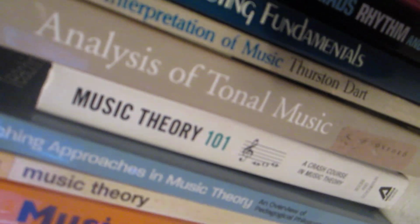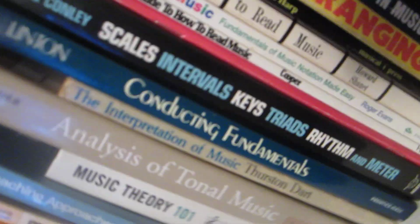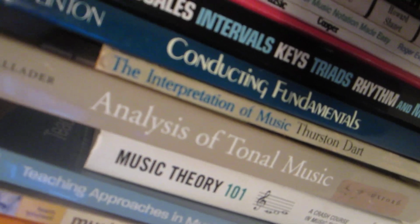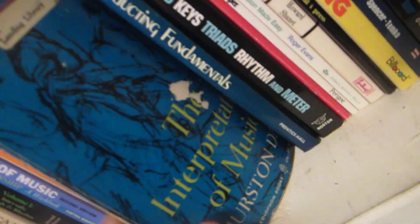Music Theory 101. I think I found this at Barnes & Noble. It's a cool, smaller book. Analysis of Tonal Music. This is actually a collegiate music theory book. Interpretation of Music. This is Thurston Dart.